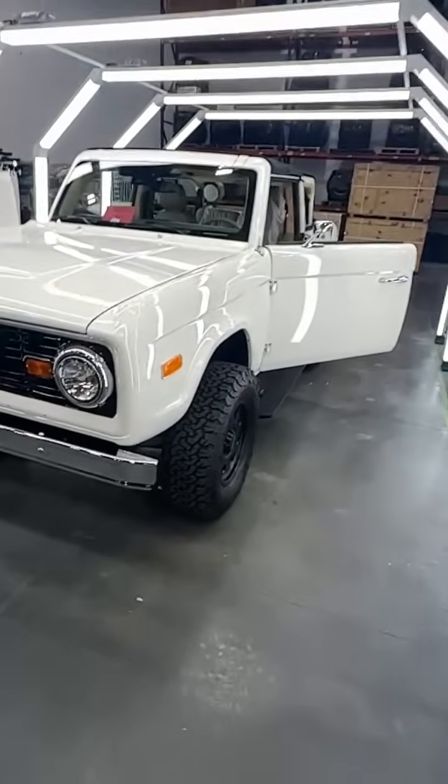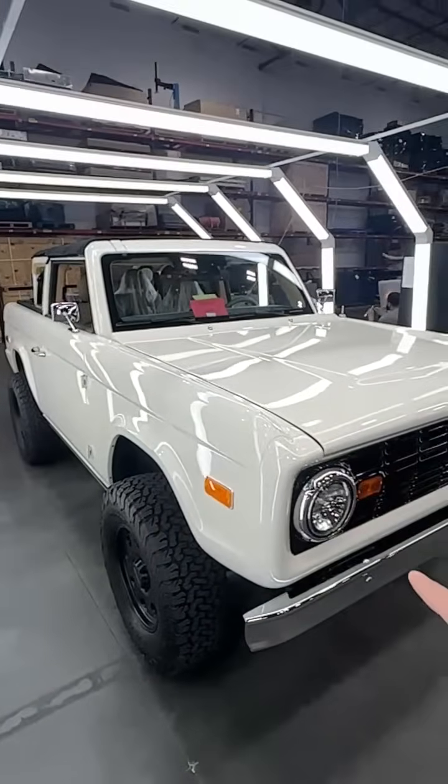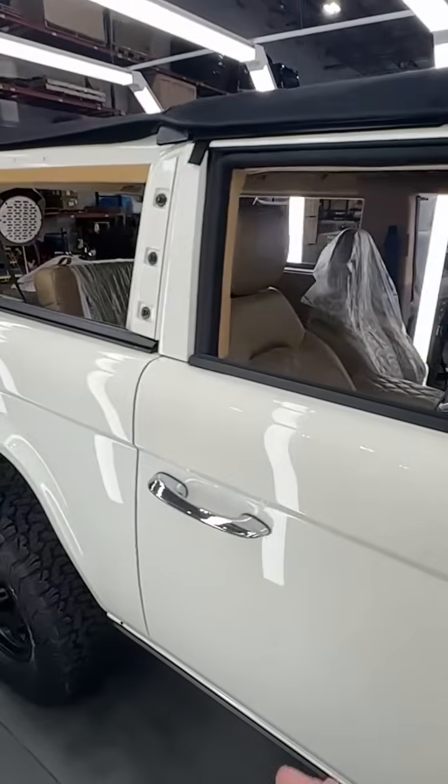This one's wrapping up test miles on the vehicle. So this is the inspection bay from when the vehicles wrap up test miles. Each vehicle goes through about 50 to 100 test miles to ensure it's absolutely perfect.